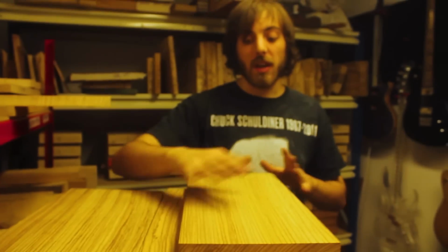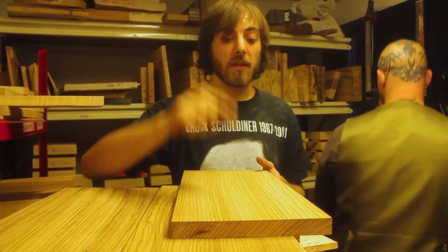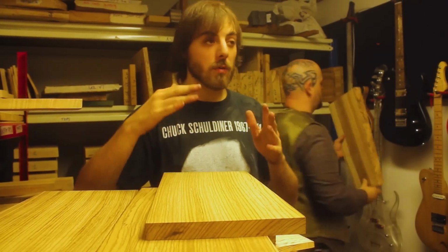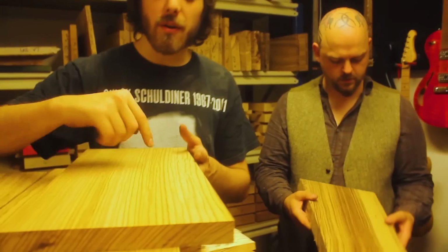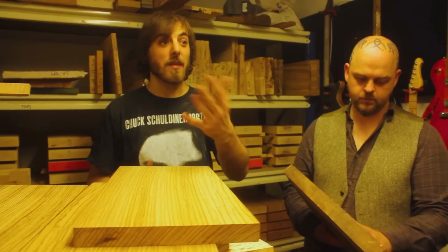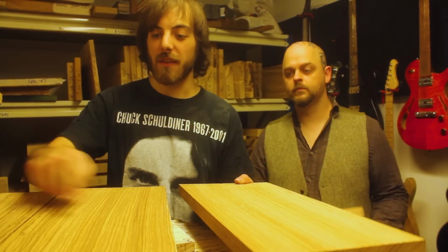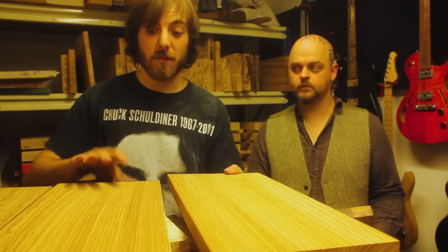We tend to take a big piece and take out from that piece both the neck and the top. So you will have a very stable neck and a very uniform top. And it will look basically like the same piece of wood. So that's why we have basically equally figured pieces in here.